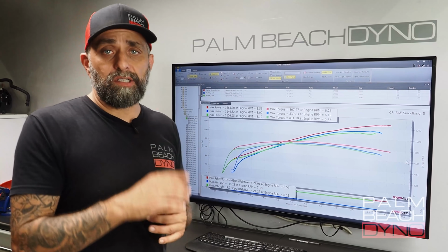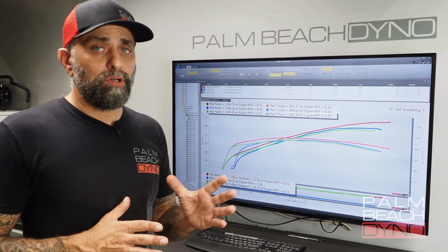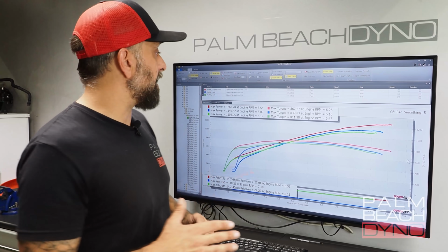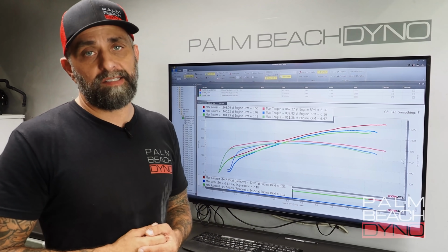Now, let's talk about the one performance feature that is super important to consider, and that's cooling. The Whipple is the way to go for the real high power, not only because it can make more than the stock blower is capable of, but it's the cooling. That's the magic, and of course, we should know that because Whipple has their intercooler patented.